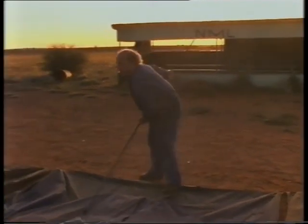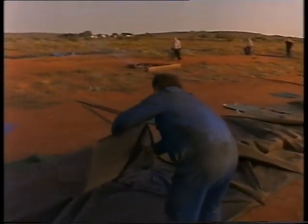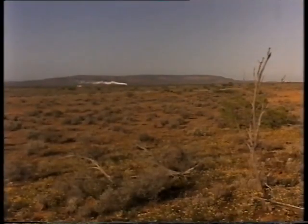Drivers of the coaches then had to pack up the whole camp and all the cooking equipment and then try and be in Marla before the train got there, which was a fairly hard task, and they were probably about 10 minutes late getting there.